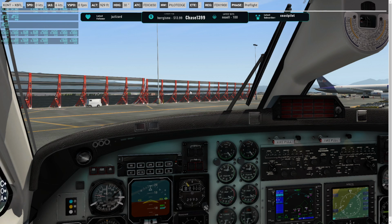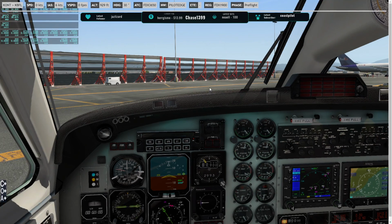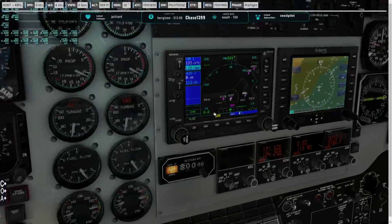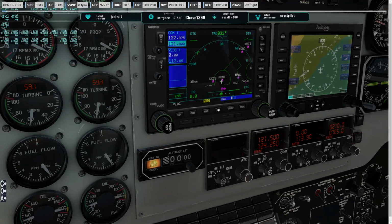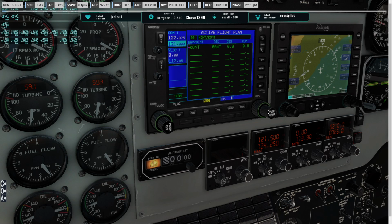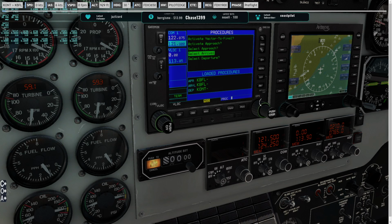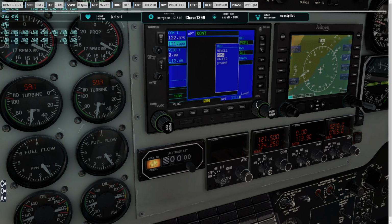And here in a second, I'll transfer the weather and we'll reload the weather. That way any clouds will be depicted correctly. And let's go to flight plan. And I had downloaded it. So we're going Ontario to Bakersfield. And procedure, we'll do a departure Pomona 1.